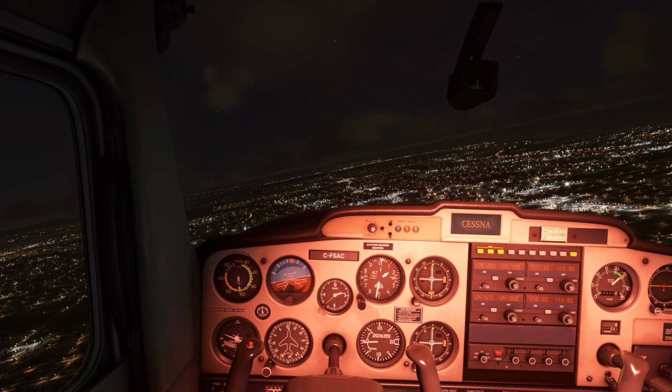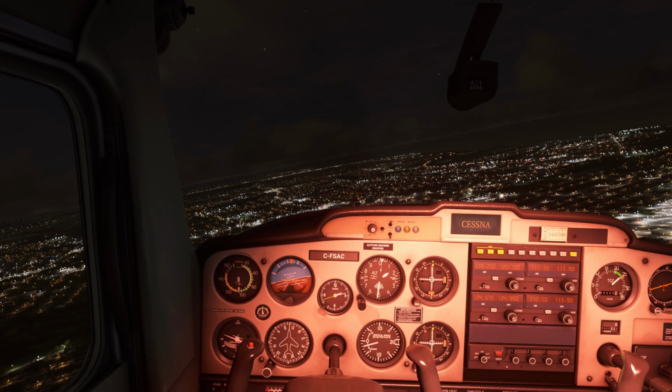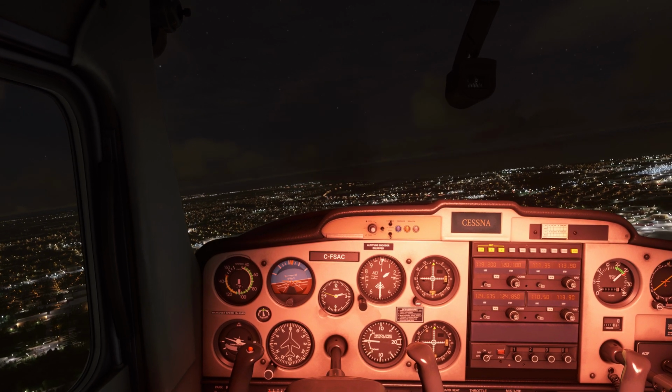Okay, we're reaching the downwind leg. Turn right heading 120. Oshawa traffic, Cessna Foxtrot Sierra Alpha Charlie downwind 30 Oshawa.